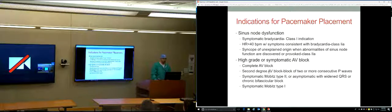So some indications for pacemaker placement. Sinus node dysfunction, so symptomatic bradycardia is a class 1 indication. Heart rate less than 40 with symptoms consistent with bradycardia. Syncope of unexplained origin when abnormalities of sinus function are either present or provoked. You can have them for high-grade or symptomatic AV block, so complete AV block, second-degree AV block with a block of 2 or more consecutive P waves, symptomatic Mobitz type 2, or asymptomatic with wide QRS or chronic bifascicular block, or symptomatic Mobitz type 1.